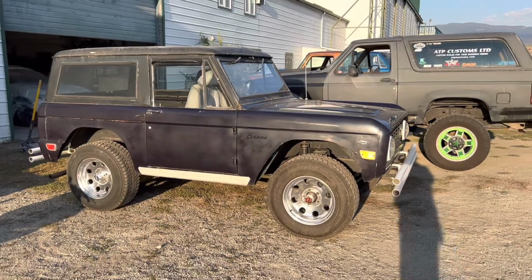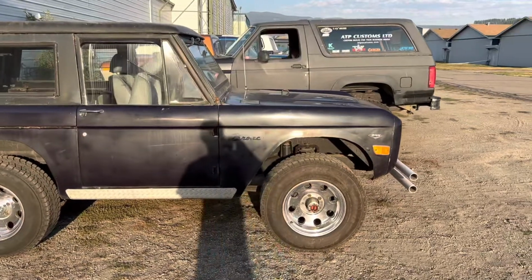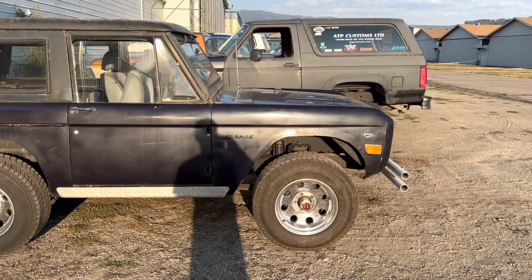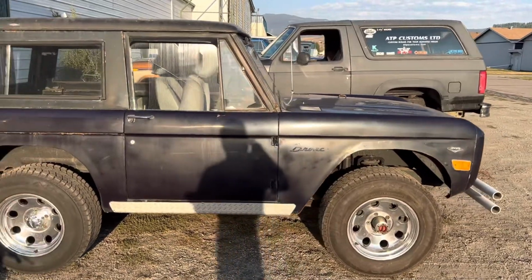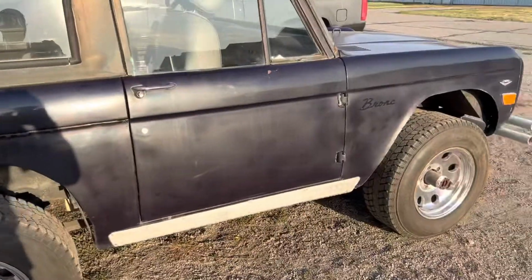So let's have a look over this thing. What do we got? We have a rebuilt 289 with a comp cam. It's a little bit lumpy. It's got headers, dual exhaust, 2-barrel, 3 on the tree. It's got a new fuel tank. It is a running, driving Bronco.